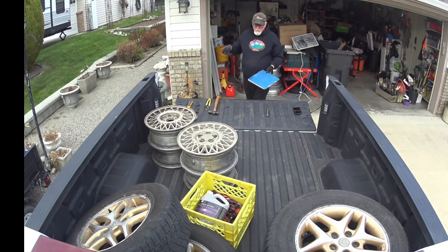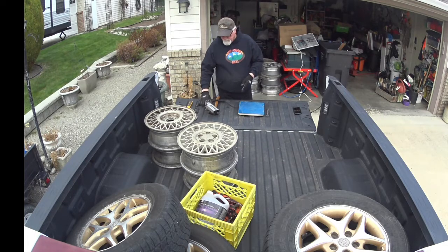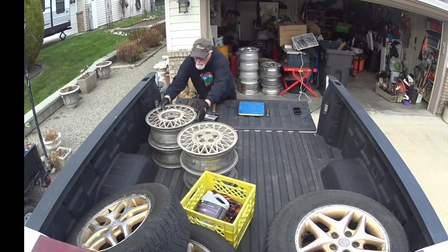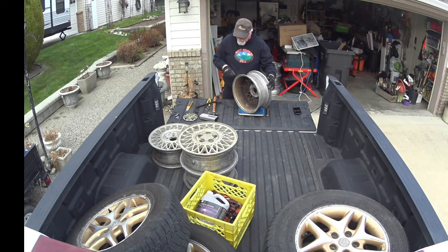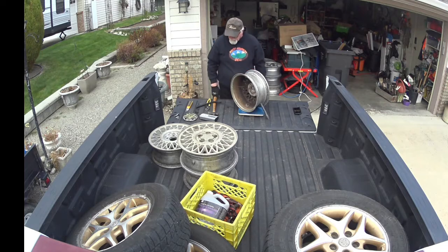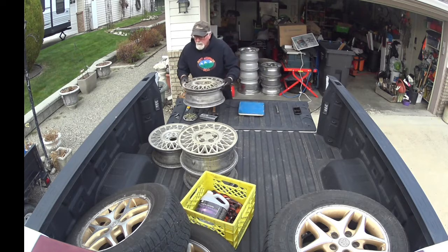So first I want to weigh these ones that I've just processed. I like to check the weights on all of them, just to make sure they're as heavy as I thought they were, and if down the road I want to buy some, I can tell right by looking at them how heavy they are. Pretty well they all average about 20 pounds a rim. These were actually the lightest ones. These were just about 17 pounds, so these are the lightest ones I had.